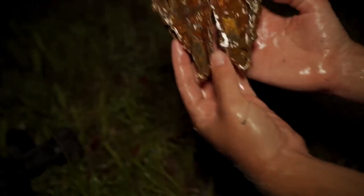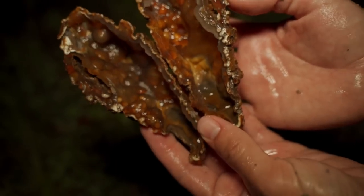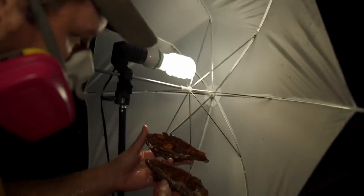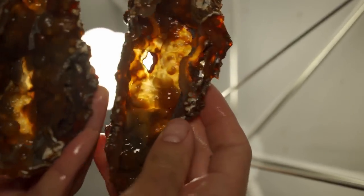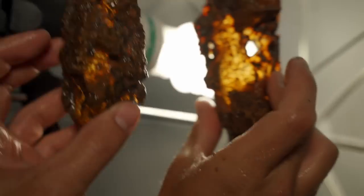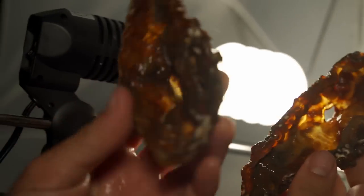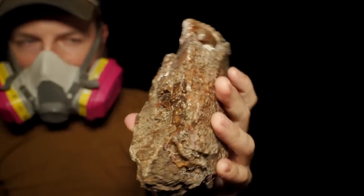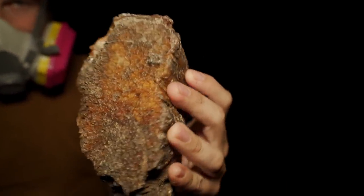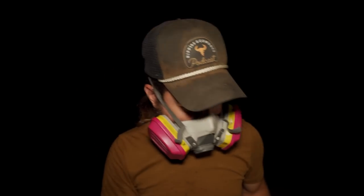Let me get in nice and close here. I don't even understand how that could be that good. All right, we got this light to help with filming. Look how thin that is. How did that even survive on the bottom of the river like that? That's amazing. Incredible, man. This is going to be my next coral geode that I'm cutting. I have a feeling it's going to be wonderful as well. So let's do it.